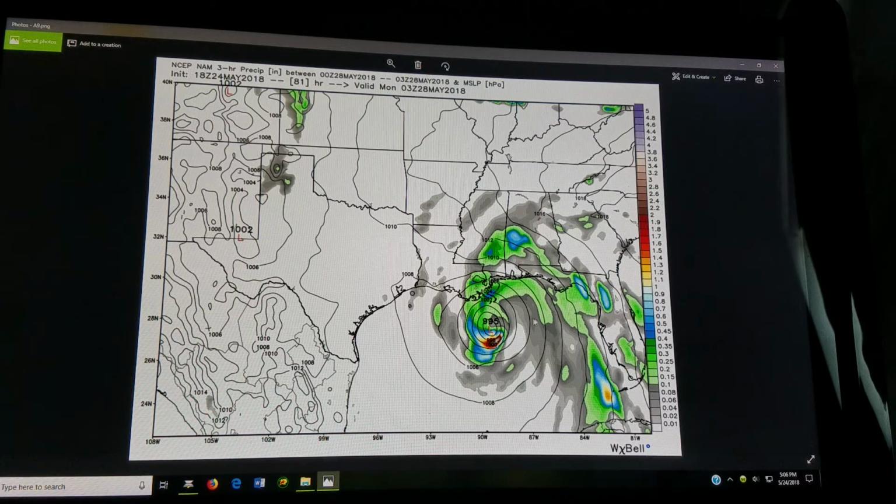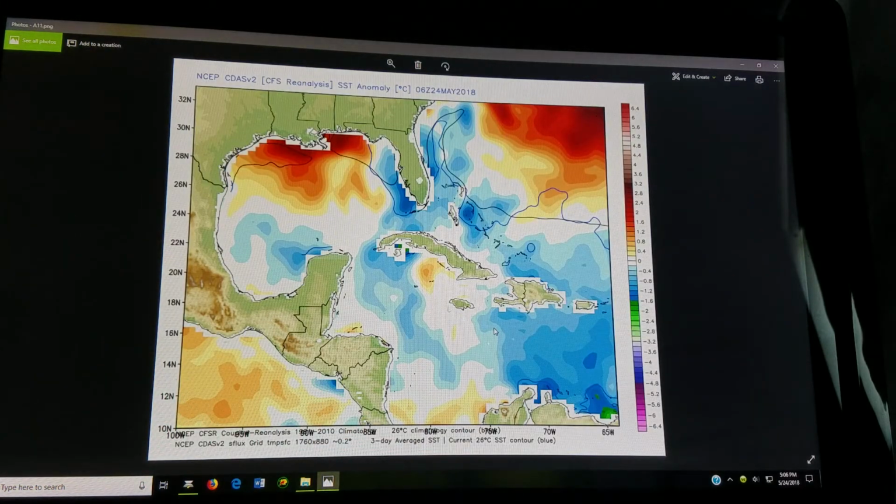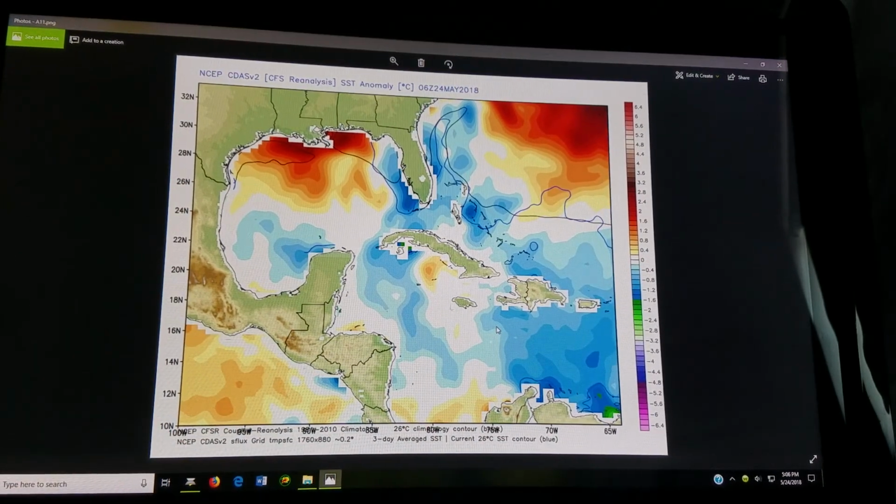Looking at the 18Z NAM, here's where the NAM has it late Sunday night. There's what some of the winds look like. Now, hour 81 and 84 were not available when I was able to do this, but I did see 84. Hour 84 does bring it in right where the European brings it in, with it looks like sustained winds close to 50 knots here at the coast.